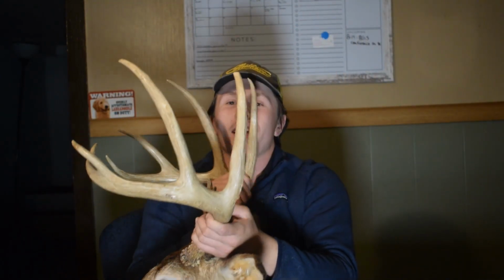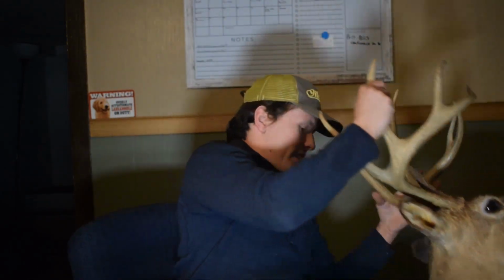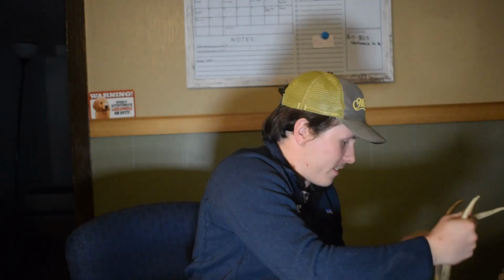So, here's one last look at him. He's a good buck. He's a big old boy. But I'm gonna put him down. He's kind of an awkward mount. But that's all of them, guys. That is all of them.